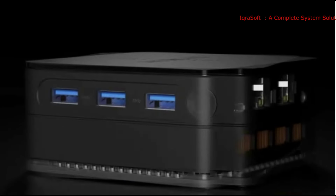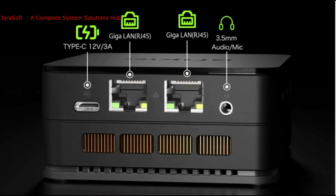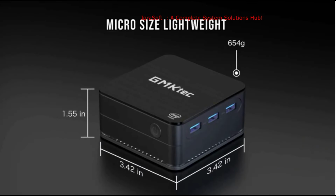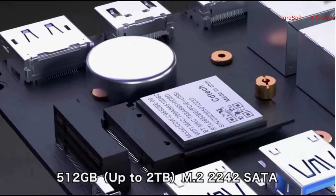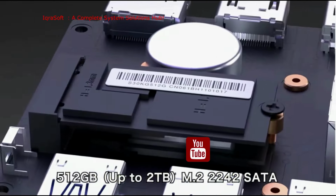About this item. Built-in powerful processor. The GMKtec desktop computer is powered by a faster 11th generation Intel quad-core N6005 processor, running at speeds of up to 3.3 GHz. And it comes with Windows 11 Pro pre-installed. This mini PC also supports the Linux system.